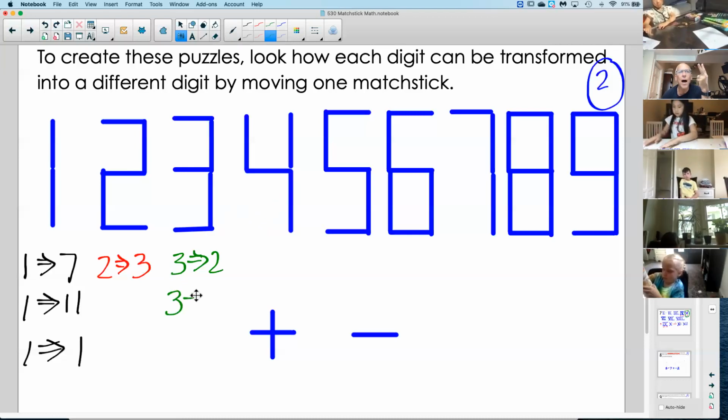Don't say it out loud, but raise your hand. I'm going to put everybody's hand down right now. Raise your hand electronically if you can tell me what else we can do with the number 3. Because this is going to help us make our own puzzles. Jeremy, I want you to really give me this one. Isabella, I want you to start your video so I can see that you're working it.